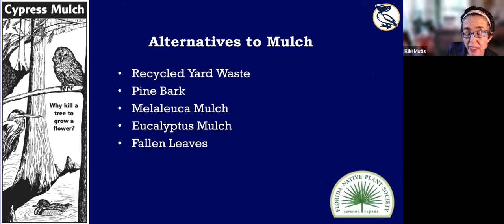At Fairchild, where they have so many beautiful plots, they're not buying cypress mulch. They get their mulch from tree trimmers that come and dump the trees they've trimmed out in the back of Fairchild. And then that is used as mulch. That is what we use in our home also. We have the numbers of a couple of arborists we call, and they come and dump a whole bunch of mulch in our yard. We divide it with our neighbors. But if you want something that's a little bit more uniform, you can buy pine bark, melaleuca mulch, eucalyptus mulch, fallen leaves. They also sell pine straw.